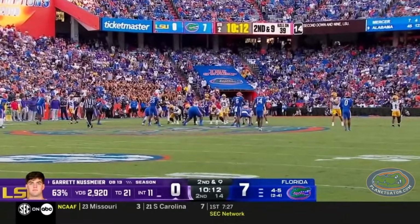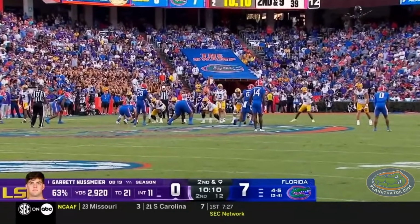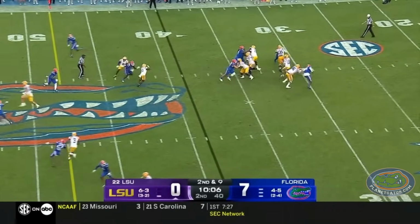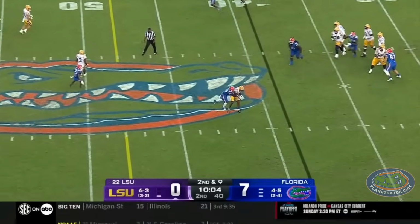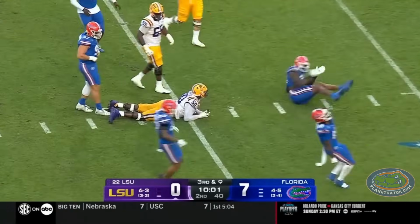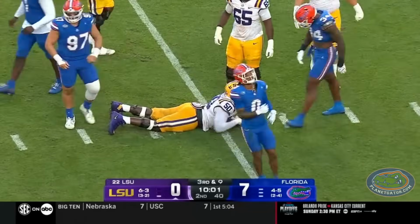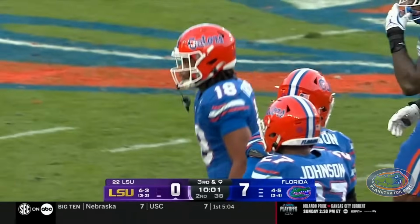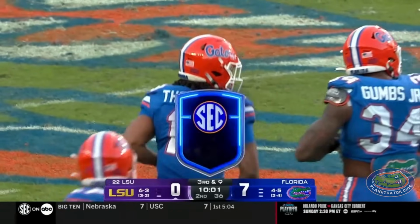True. 2nd and 9 at the LSU 39-yard line. Off the right hand, shotgun snap with an empty set. Nussmeier, good pocket, throws over the middle, catch made, ball's out on the ground. Sepp's trying to pick it up. It's covered up at the 30 by LSU. They're going to rule this incomplete, and that was a target for Lacey. That was blasted up by Bryce Thornton.